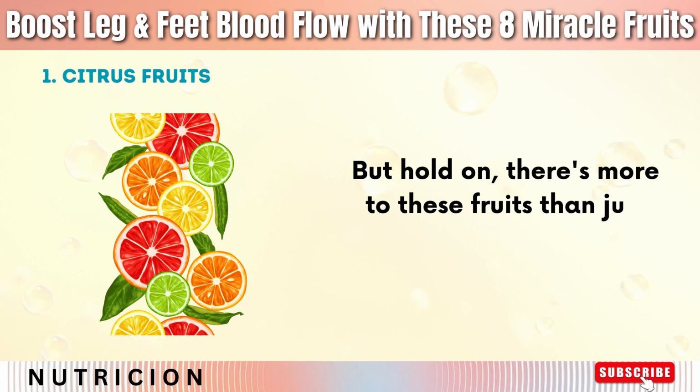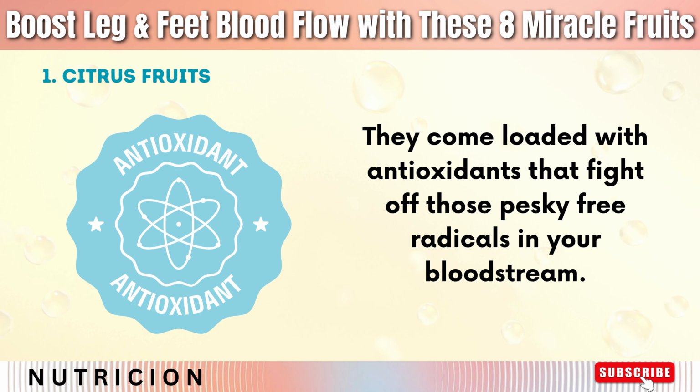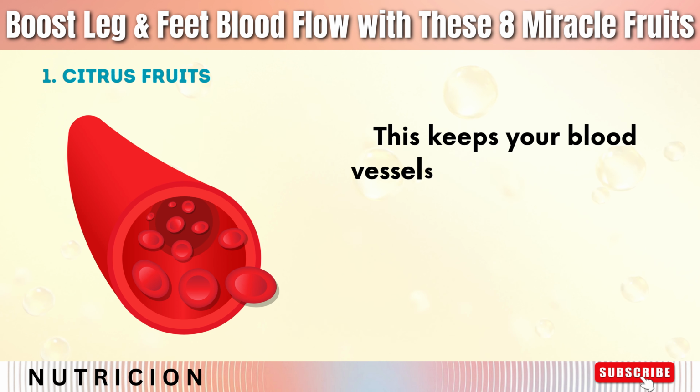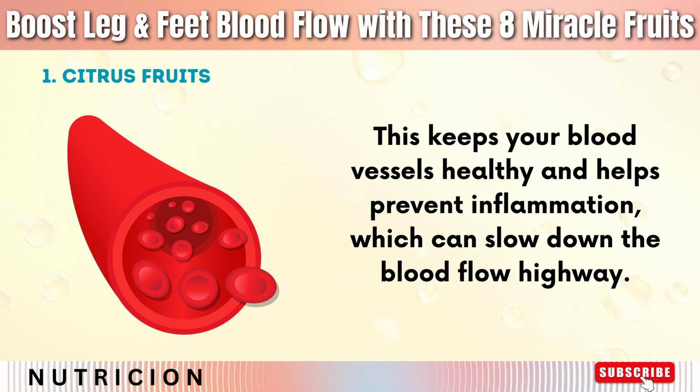But hold on, there's more to these fruits than just vitamin C. They come loaded with antioxidants that fight off those pesky free radicals in your bloodstream. This keeps your blood vessels healthy and helps prevent inflammation, which can slow down the blood flow highway.